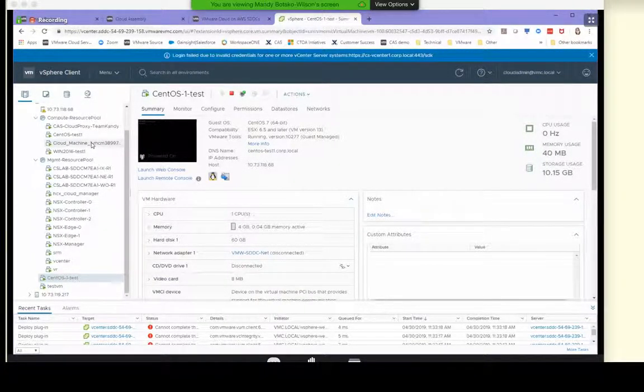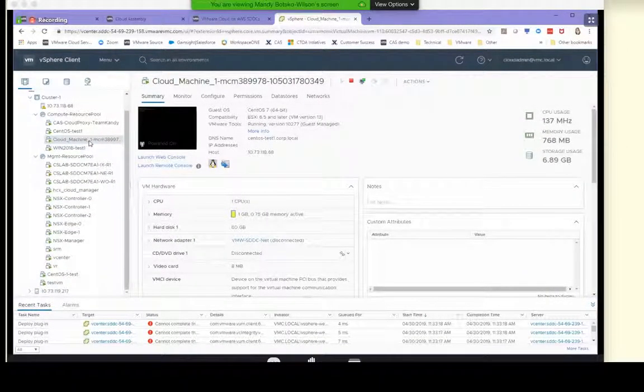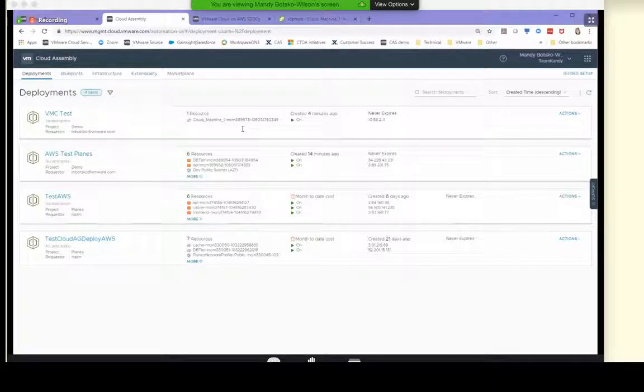And now we have our machine right here in our VMC environment. You can see it's a 38997, and here you go. We've got the same machine that shows up there.